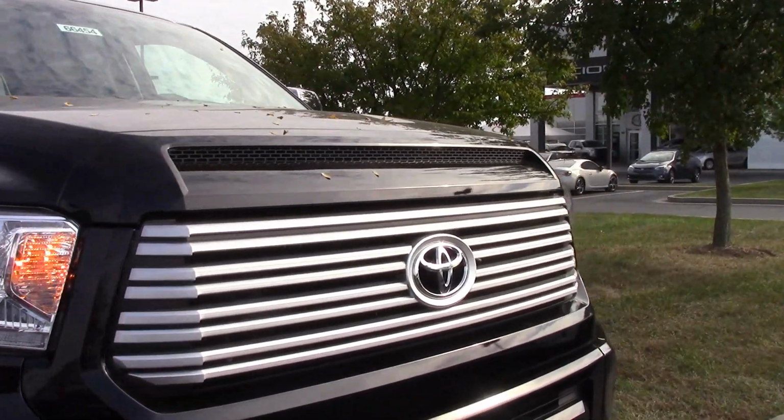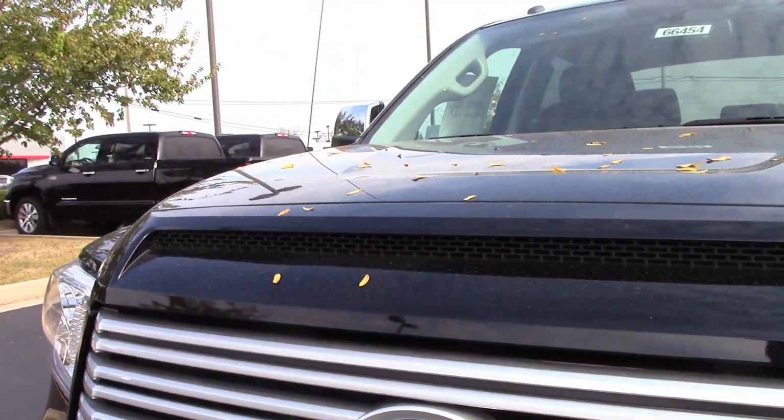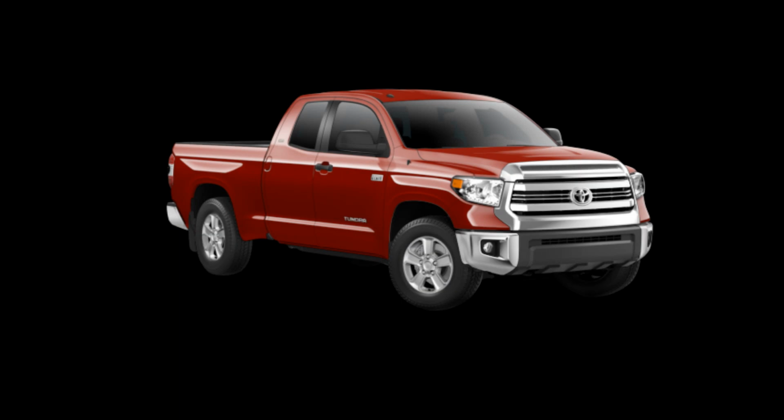The grille is different depending on what trim level you select. Our Platinum and the Limited get this grille design, while the SR gets a black grille, and the SR5 and the 1794 share this grille.